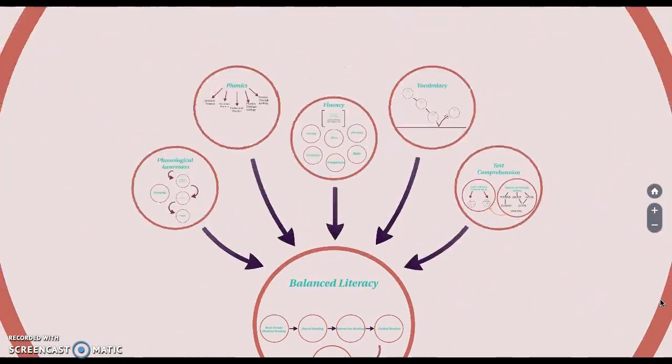All of these skills work together in order to progress students towards being independent and proficient readers who comprehend, decode, and utilize higher order thinking skills all in one. Our job as teachers is to streamline students along this continuum in hopes that these skills not only develop but refine themselves as they learn in your classroom.